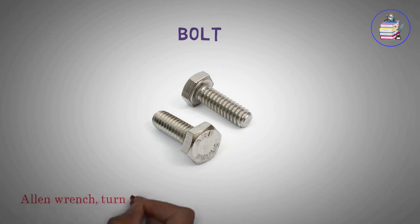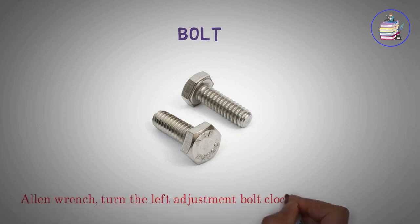Allen wrench, turn the left adjustment bolt clockwise 1/4 of a turn.